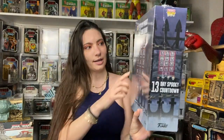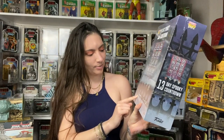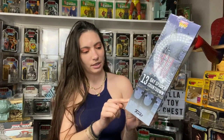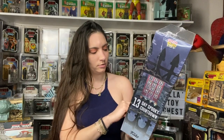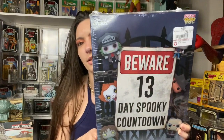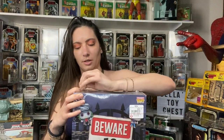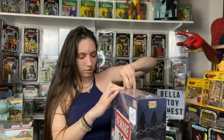And on the back it has 13 boxes, and it says it has Annabelle, It, Little Shop of Horrors, The Shining, The Nun, Beetlejuice, Exorcist, Nightmare on Elm Street, Friday the 13th, and The Lost Boys. There's only 10, so let's see what else the other three are, and then here's some hints of what they're gonna look like. As you know, I love horror figures, and these are made from Funko.